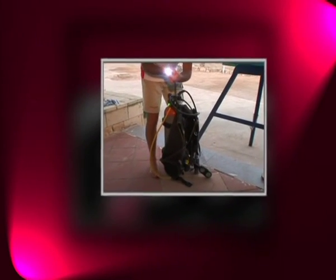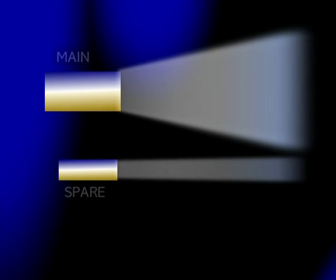Instead, it is best to choose spare dive lights for their small size and limited strength, while favoring a reasonable autonomy. The main dive light should have a fairly wide beam, while the spare one should be narrower.